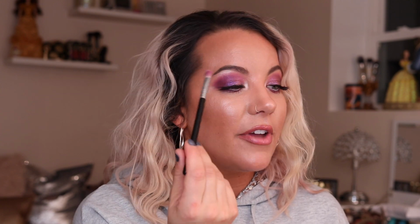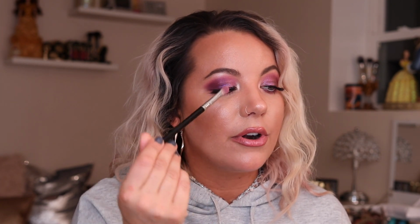The next one is going to be the Sigma E27 Detail Blending Brush. This is just such a nice, precise crease brush. This is what I used today. So beautiful. I love the fact that you can get a really nice precise crease. You can get everything padded in the outer corner. You can get the inner corner. You can get the under eye lash line. It's almost like the E25, but just a little bit smaller. It's perfection. I love this brush.